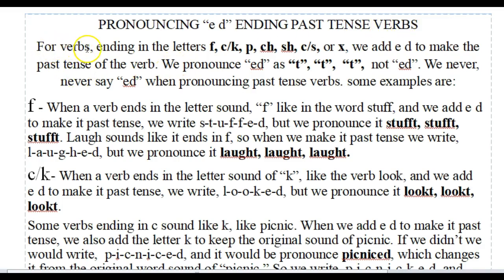For verbs ending in the letters F, C or K, P, CH, SH, C or S, or X, we add ED to make the past tense of the verb. We pronounce ED as t, t, t, not ed. We never, never say ed when pronouncing past tense verbs.